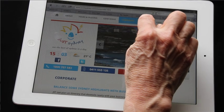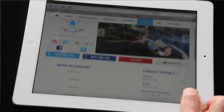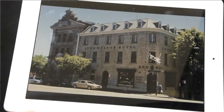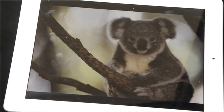I hope you've enjoyed this taste of a Just Sydney tour. All our tours can be made to suit you. All our itineraries are flexible. If you've got any particular things that you'd like to see that you've heard about in Sydney, we will do our best to incorporate that into your tour.